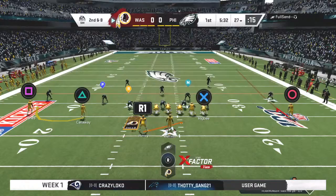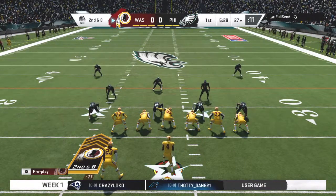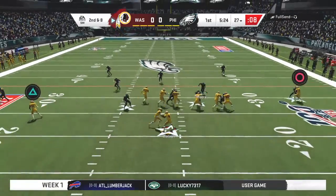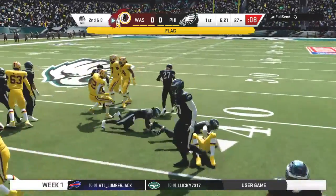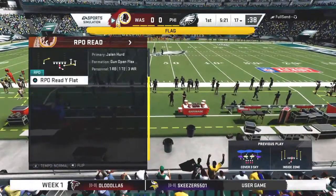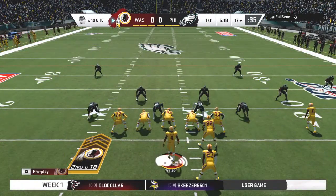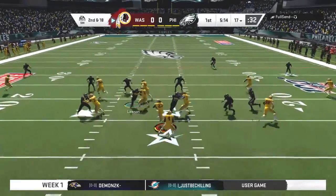Here's 2nd and 8. A shotgun handoff to Henry. And he's going to be taken down here with a penalty flag on the field. So a decent gain, but all for naught on the penalty. It's too bad, isn't it? They were feeling pretty good about it. The only people celebrating, the guys who just gave up that play.